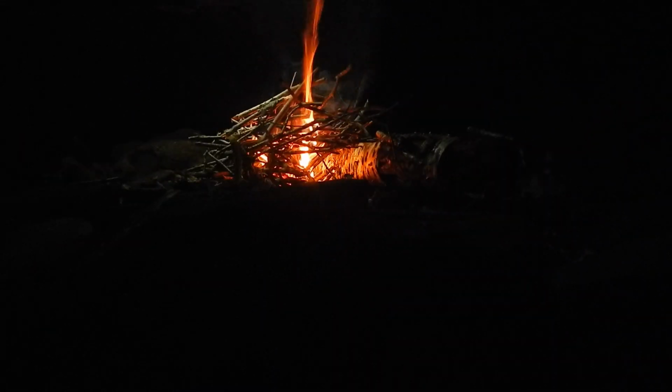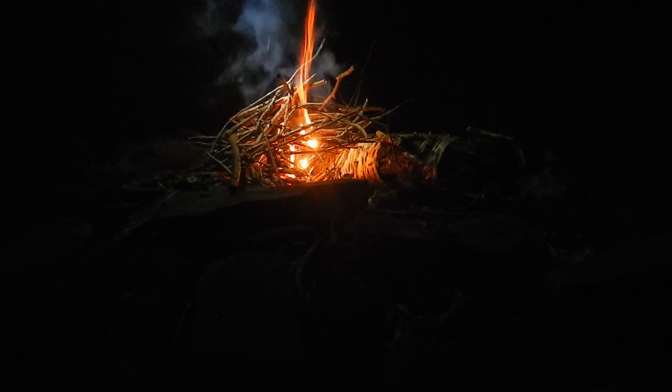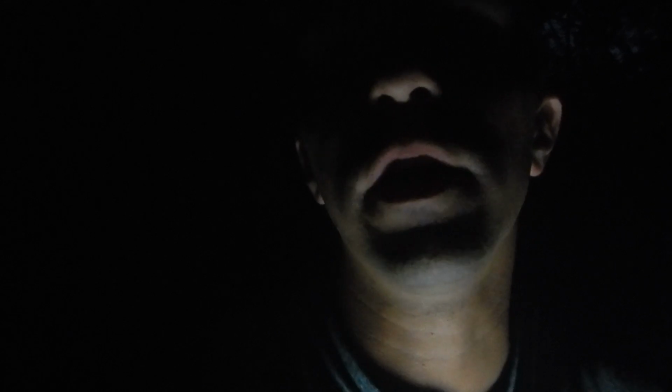Well, the fire's going okay. Everything's really damp here. I'm actually pretty surprised. It must have rained earlier this morning. And when that dies, I'll probably go to bed. It's already 9 o'clock. I just basically fell asleep listening to The Martian. Not because it's boring, but because the hammock's so comfortable. So I'm going to take that as my cue to go to bed.